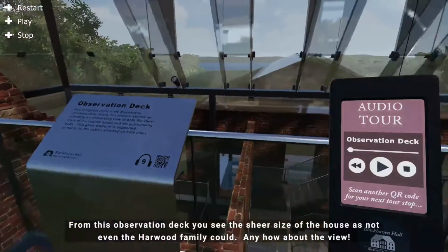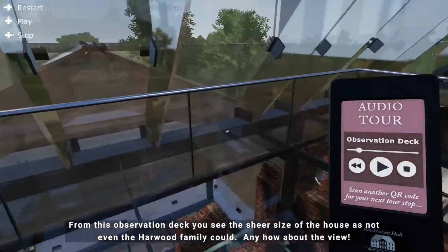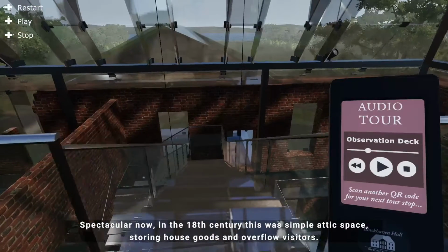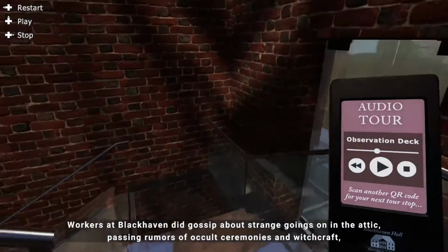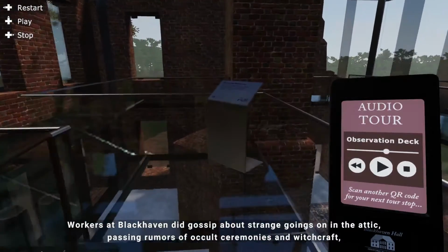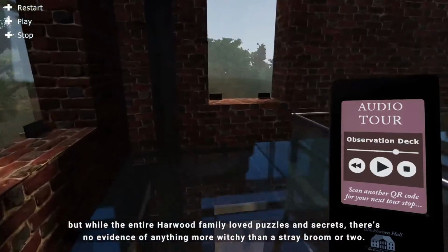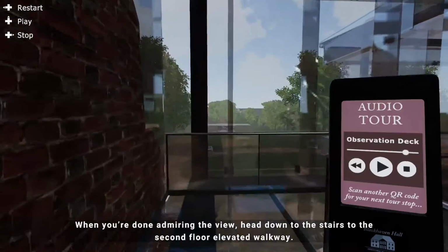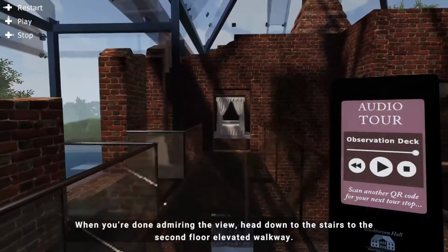From this observation deck, you can see the sheer size of the house, as not even the Harwood family ever could. And how about the view? Spectacular now. In the 18th century, this was simple attic space, storing house goods and overflow visitors. Workers at Blackhaven did gossip about strange goings-on in the attic, passing rumors of occult ceremonies and witchcraft. But while the entire Harwood family loved puzzles and secrets, there's no evidence of anything more witchy than a stray broom or two. When you're done admiring the view, head down the stairs to the second floor elevated walkway.